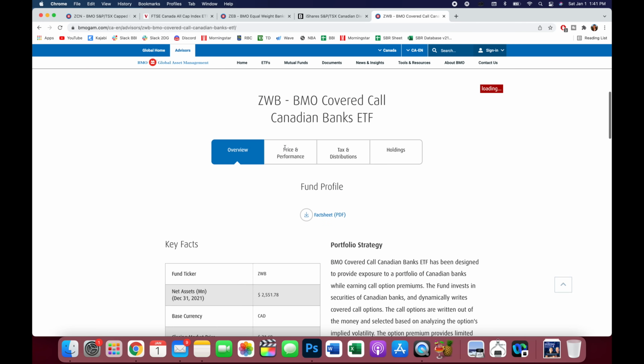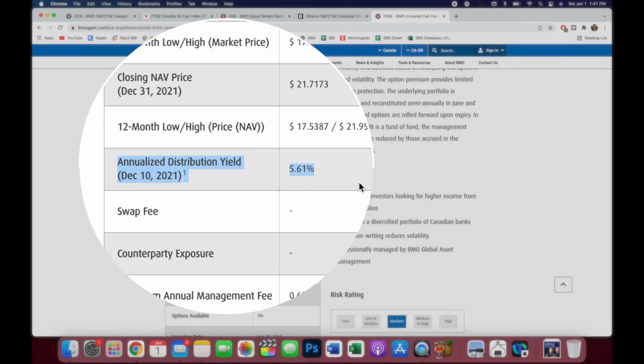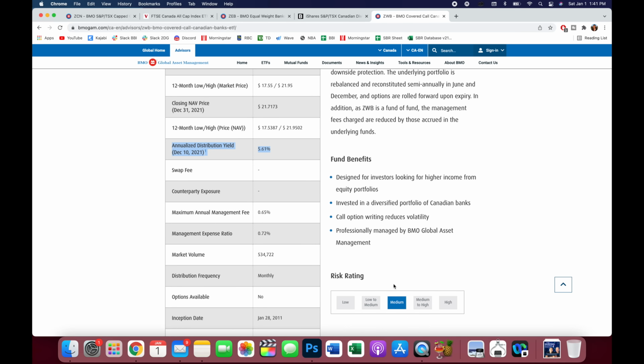And just to start things off, when I say this is the high yielding fund of our list, this one pays an annual dividend distribution yield of 5.61%, so above 5%, a huge bump up on the 2-3% yields for investors that are seeking this. This is a very, very attractive yield while maintaining the characteristics of a medium risk fund.